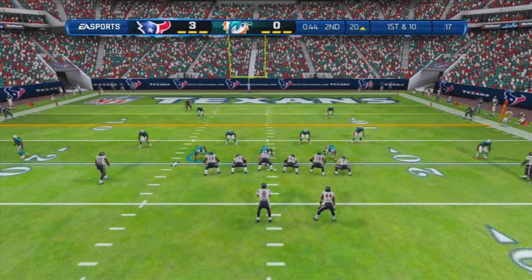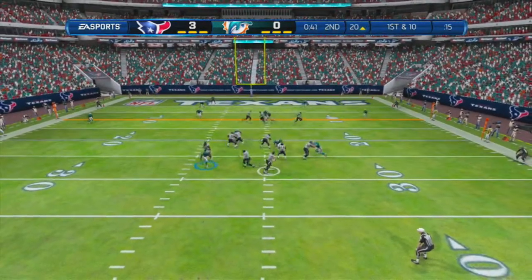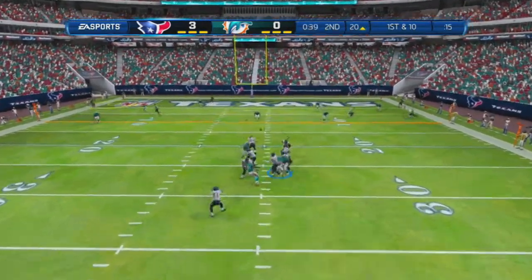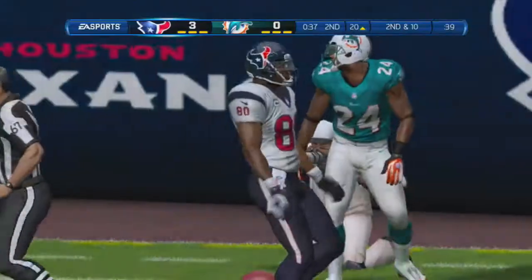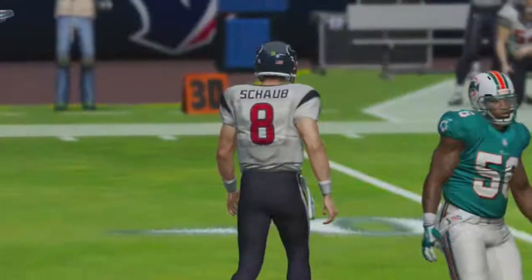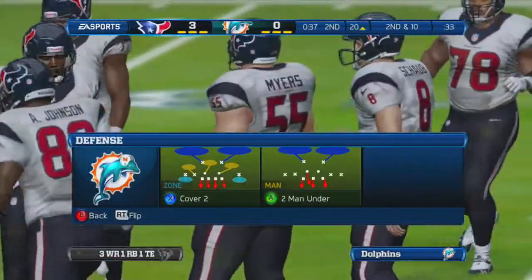Offense now in the red zone. Out of the shotgun formation. Scanning the field. Looks to his left. Got a hand on it, and it's incomplete. Terrible job by the offensive line. Your quarterback needs more time than that. Another incompletion.